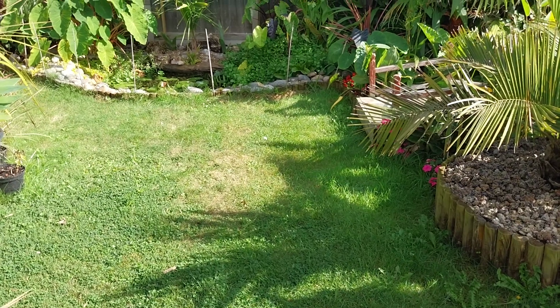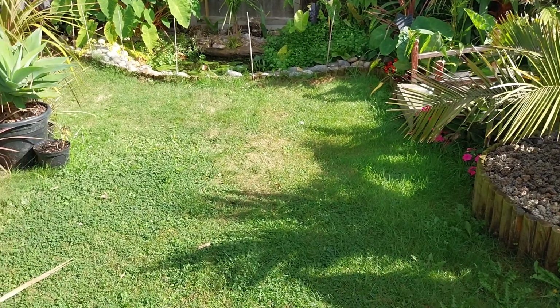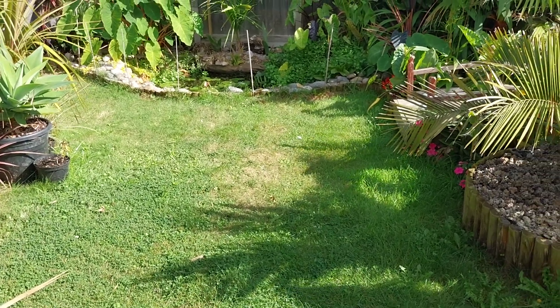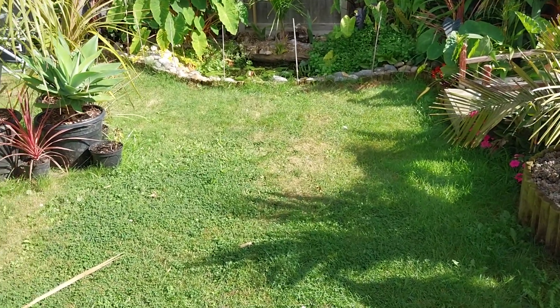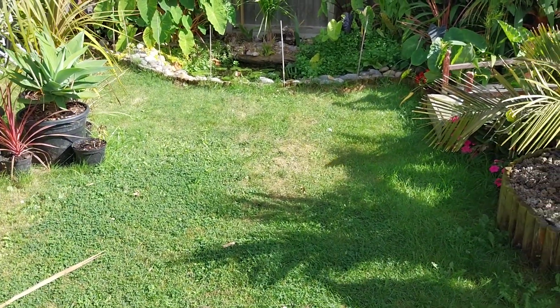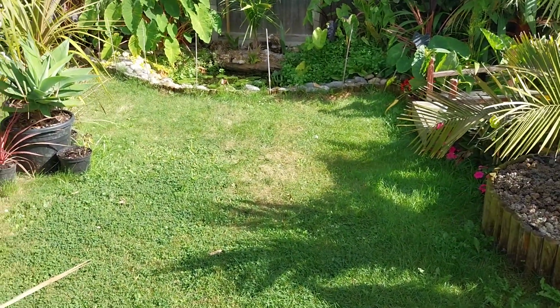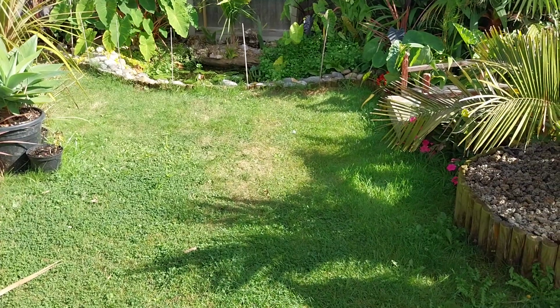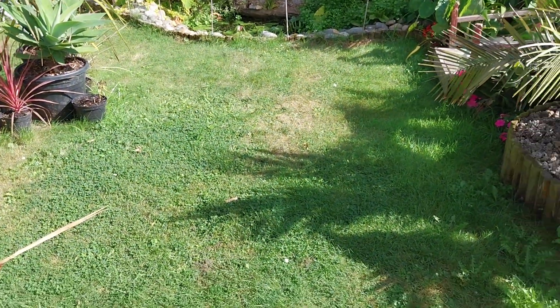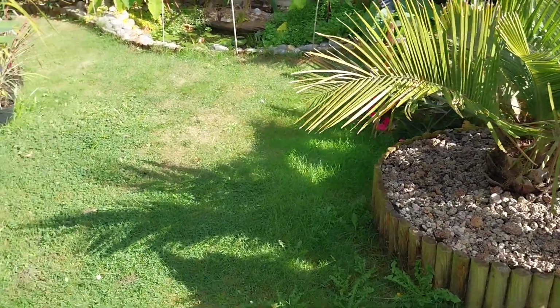And over this summer I've obviously accumulated quite a few plants, and with a lack of space to put them, that'll give me plenty of room to make this area a bit more interesting rather than just a sort of blank bit of lawn. Right, so that is the plan.